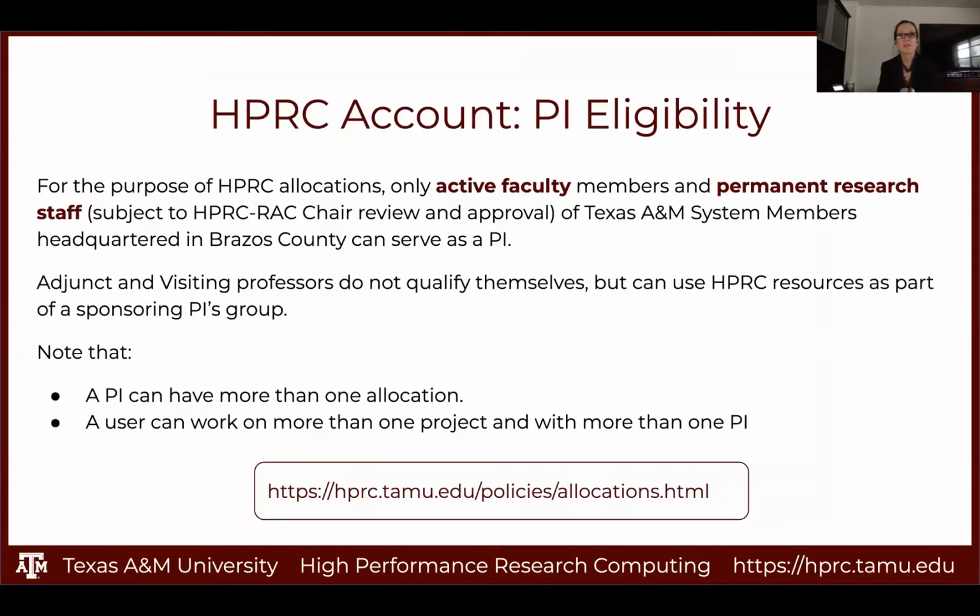So for the HPRC accounts, you will have to have a PI, and you will need to know who is PI eligible. Basically, if you're active faculty, you are PI eligible, but it's a few more than active faculty: research scientists, and there's a list of other people that are PI eligible. If you visit this webpage, it'll give you more information as to who is PI eligible. And if you don't know, if you have any questions, just contact us and we'll help you with that.